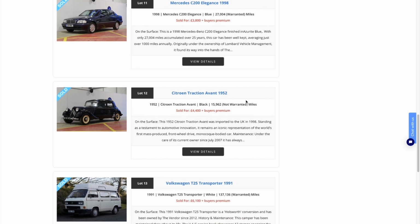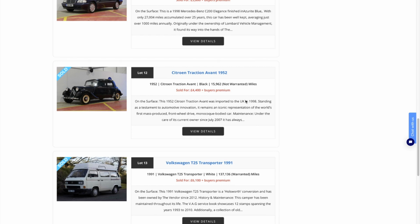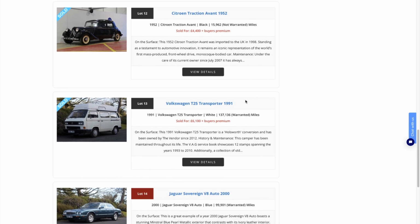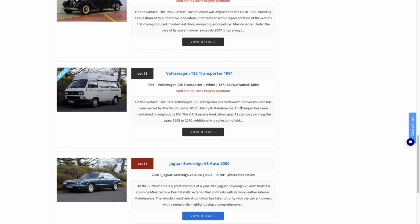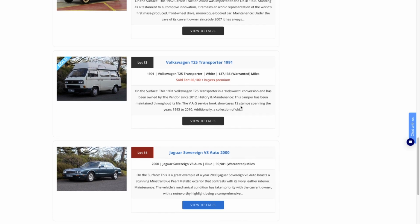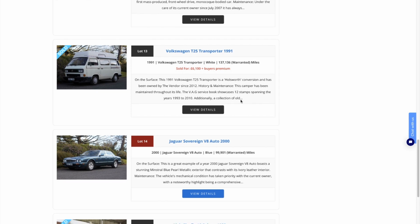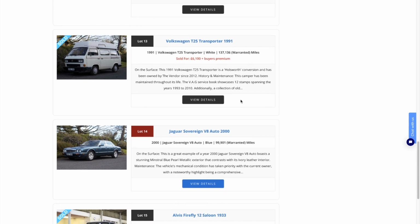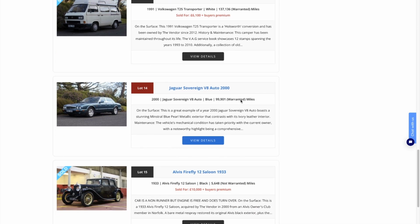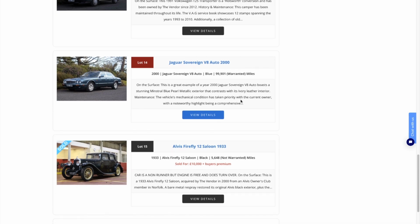Then moving into a Citroën Traction Avant 1952, again in black, 15,000 miles, sold for £4,400. And here's another Volkswagen T25 Transporter, a 91, this time sold for £6,100, and a Holsworth conversion, owned by the vendor since 2012. So again, if you're out and about in the spring, want to get out in a camper van, then £6,100, compared to the price you could pay for a camper van these days, I think is a very good kind of price point.